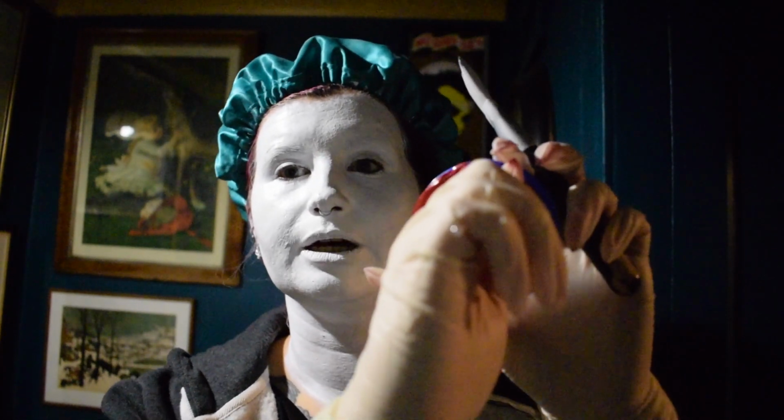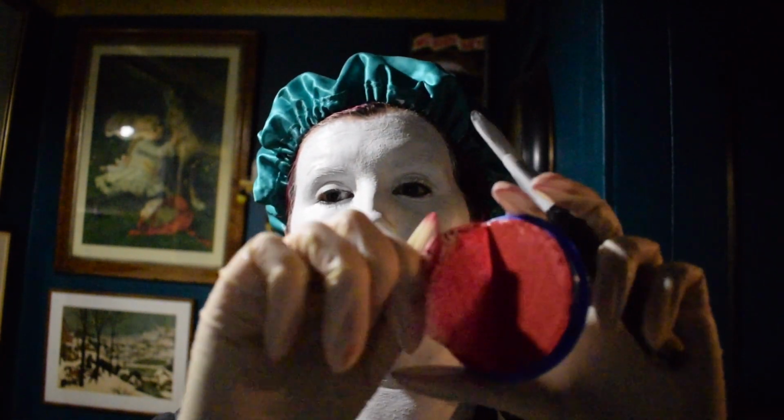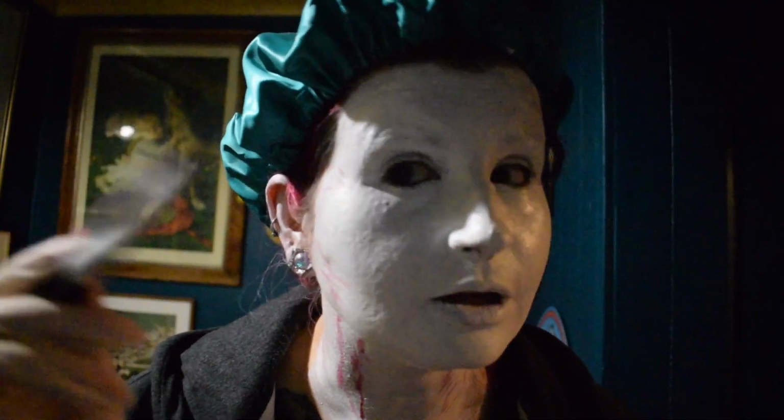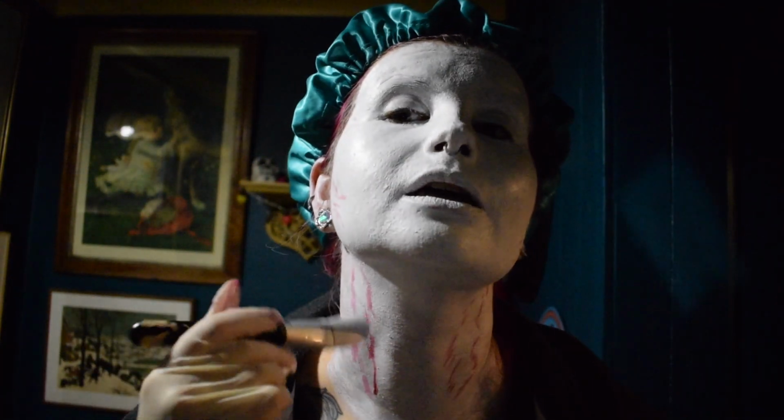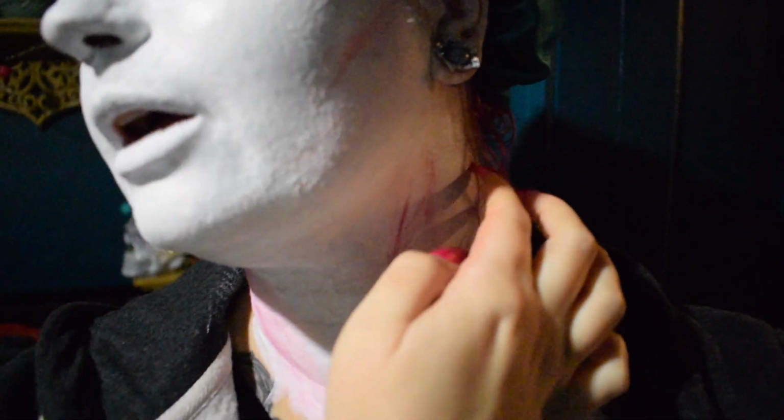Next up we have to paint some veins onto our skin so it looks translucent, and apparently they did this with red face paint. I'm just going to use the white brush again to blend these out a bit so they look a bit more veiny and not so prominent. That's our veins painted on, looking slightly gory, and also a bit of my own hair in there.